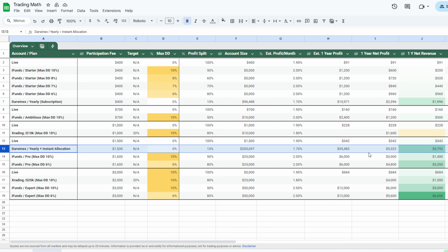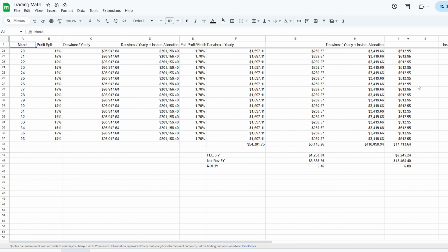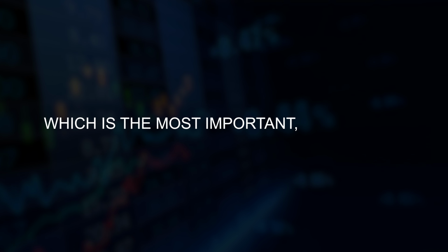And we saw in one of my previous videos that with Darwinex, and especially when we have the permanent allocation, we can receive the most profits or the most revenue at the end of the day, which is the most important, of course.